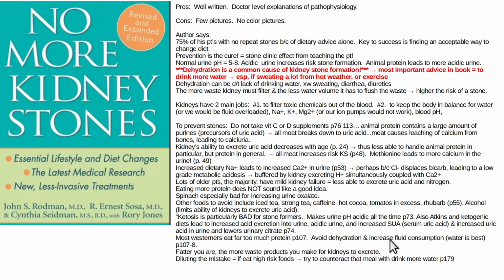Avoid dehydration and increase fluid consumption is what's recommended, especially water. The fatter you are, the more waste products you are making for your kidneys to excrete. If you make a mistake, try to dilute the mistake, meaning if you eat some high-risk fatty foods while you're out at a restaurant, make sure you drink extra water to counteract that meal. And so I think that's all I've got on stone formation.